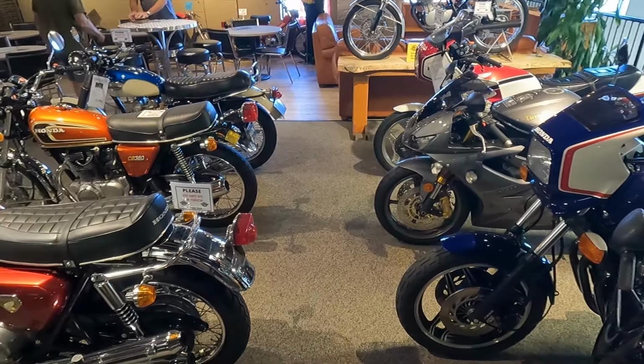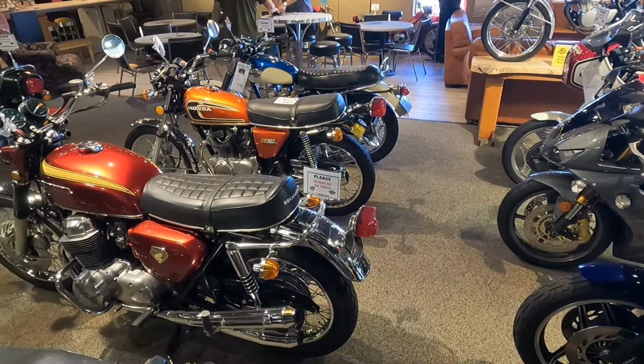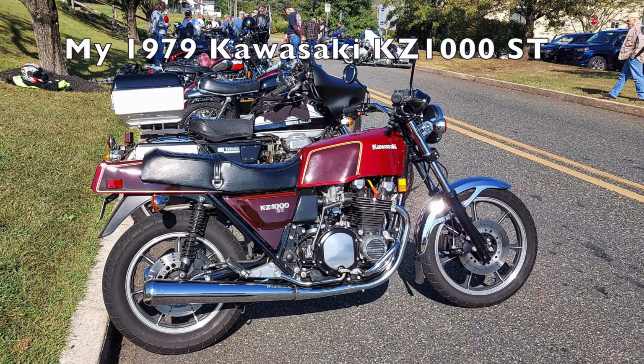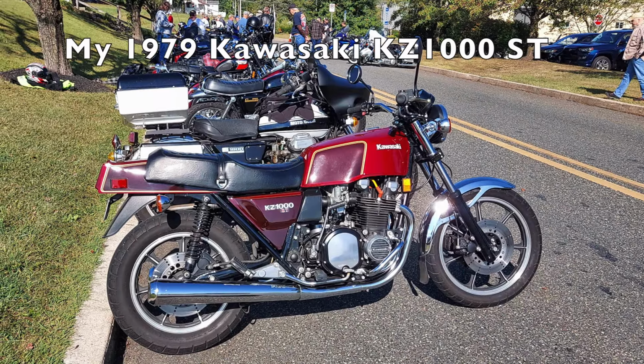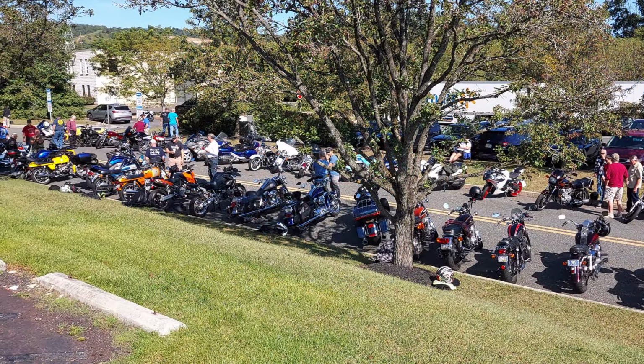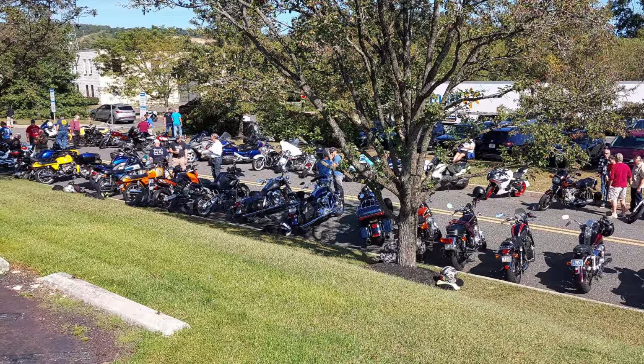I got to ride my 1979 KZ1000 shaft over to the show. It performed great on the way there and back. It was a beautiful ride to and from the show. The weather was absolutely perfect. I got to talk to so many great people at the show. There were so many fantastic bikes.